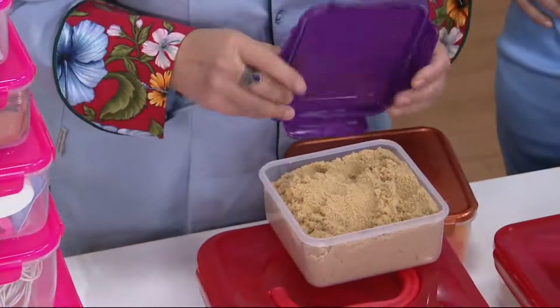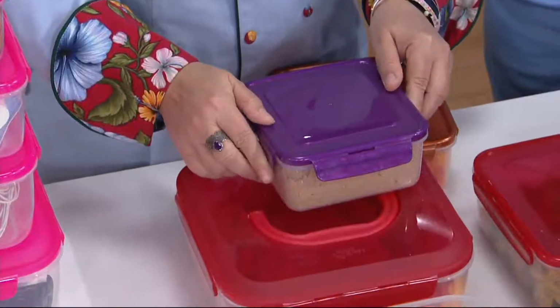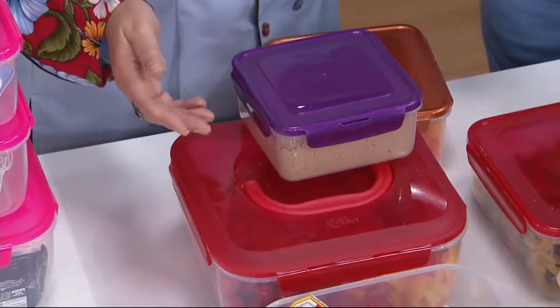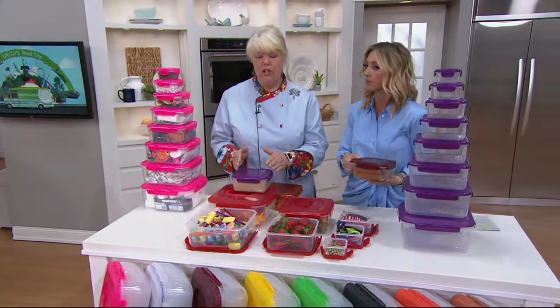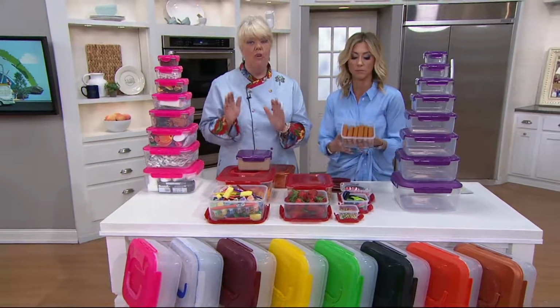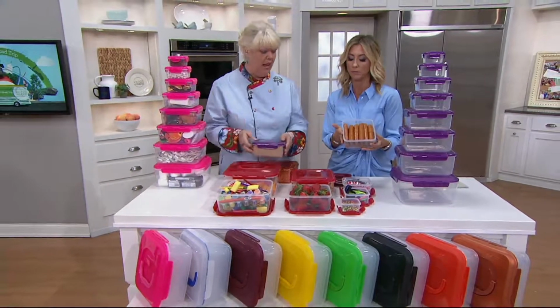But if I had left that in the bag and a month later come back to try to make cookies again, it'd be rock solid. It's a brick. Yep, right. Absolutely. So when you get home and you put your brown sugar in the Lock and Lock, you are going to be amazed at how long your brown sugar stays soft.